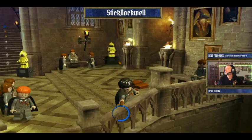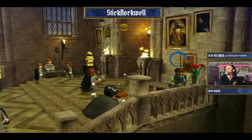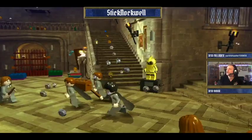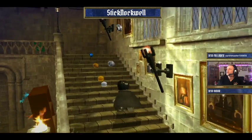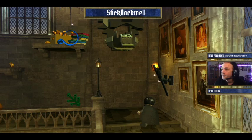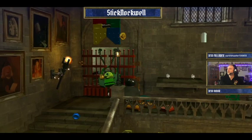Got it. Okay, there's nothing over here. So you can chain, that's pretty cool. So you can chain three shots together. What are those dog bones up there? Oh, dog bones, dog bones. I bet that's how we do it. It's gonna be dog bones. That's the answer. That's an interesting twist on things. Okay.